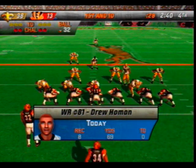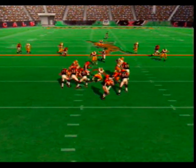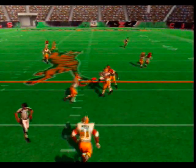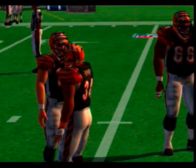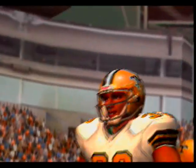Watch the run. Under pressure with the throw. Ooh, nearly picked off. Number 8 was the one they were trying to get the ball to.